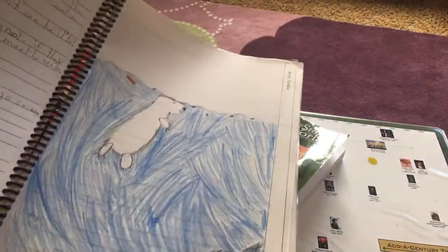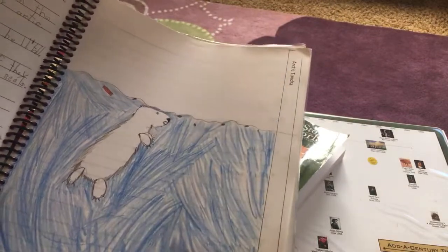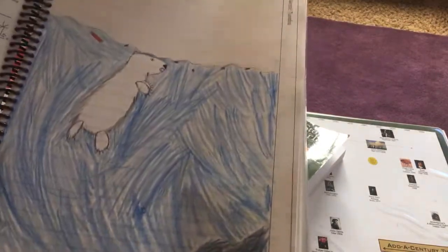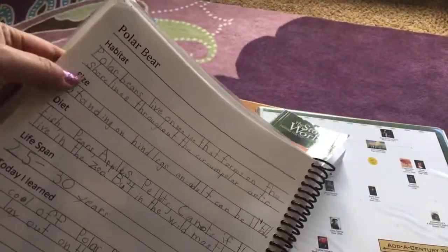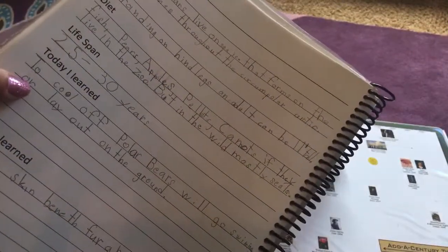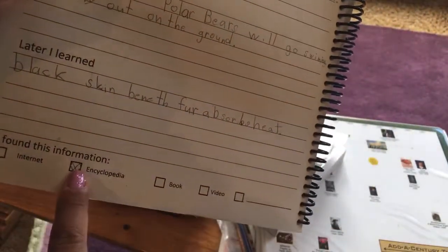We brought this in a Ziploc baggie of colored pencils, and sat in front of the animal of their choosing. They would draw a picture of what they saw, and then they would look around the exhibit for information that they could fill in, something that they learned either by observing or reading. And then when we got home, they had to look up one tidbit of information that was different than what they had learned at the zoo, and then where they got their information.